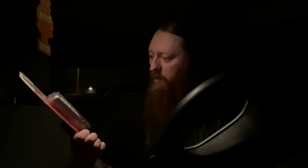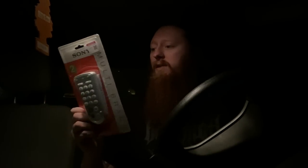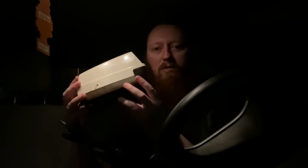I also got this factory sealed Sony multi-brand universal remote. It was $1.99 and it was like $25 on Amazon. Also got a very nice Panasonic pencil sharpener. This is a really cool one. I've had this one a couple times. It was $5. It should sell for about $25-ish.